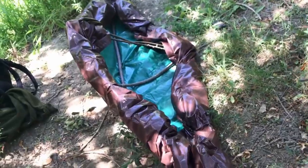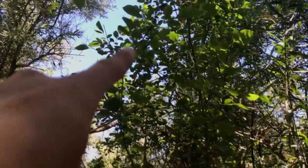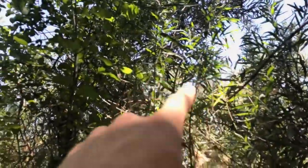Starting to look boat-ish, but definitely not a boat yet. So now, man, I'm still sweating. I'm gonna have to hang my shirt out to dry in the sun, but luckily it's hot, so it should dry before I gotta sleep in it. You don't wanna go to bed in sweaty clothes. Hypothermia. Okay, now what we need is a whole bunch of little ash or willow saplings.